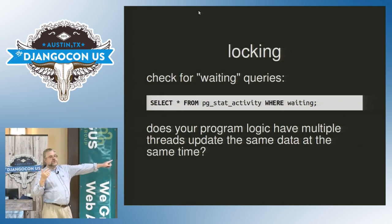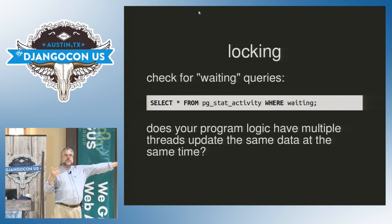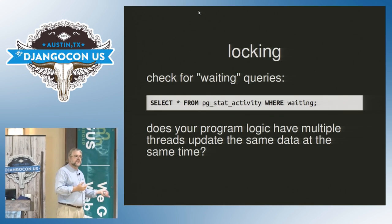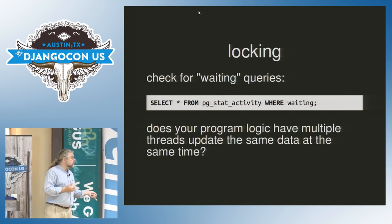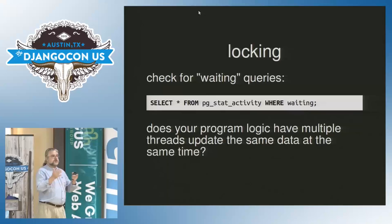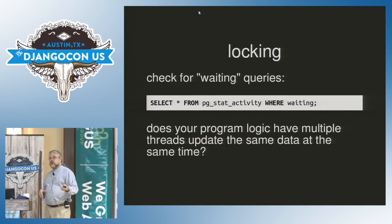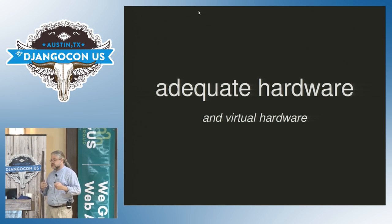This is a quick query to check for queries that are being blocked by locks. And the terrible thing about being blocked by locks is there is no amount of system resources you can throw at things that will make stuff better, because locks are self-limiting. So this is something to look at and something to think about if you're doing concurrent writes.